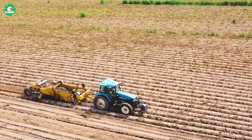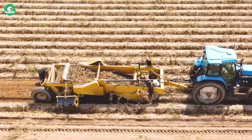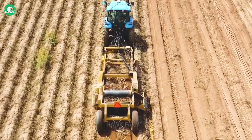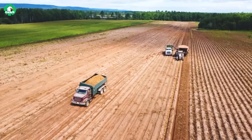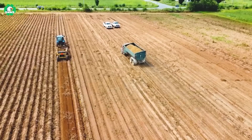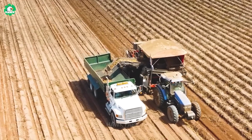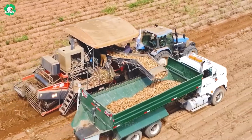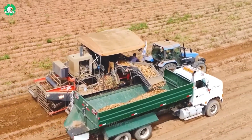After a little over 3 months from planting, the harvesting process begins. Modern and advanced machinery is widely utilized to increase efficiency and optimize this process. These machines reduce farmers' labor and expedite the harvesting process, ensuring that potatoes are harvested efficiently and swiftly, ready to be delivered to the market and consumers. This also helps maintain the high quality of potatoes from the field to the dinner table.